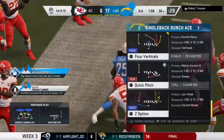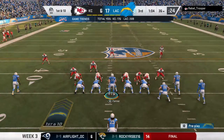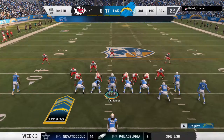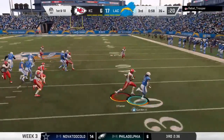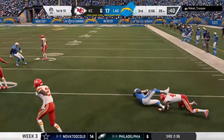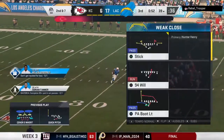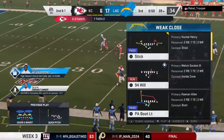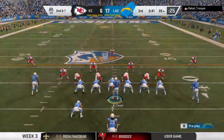First and 10 at the 36-yard line. So from the 36 now, 1st and 10. Now Gordon. 3 yards on the pickup there, and it'll be 2nd down. Third quarter and you've got the lead. You're not ready to go into that 4-minute offense to close the game out, but a running game can really benefit your team right now.